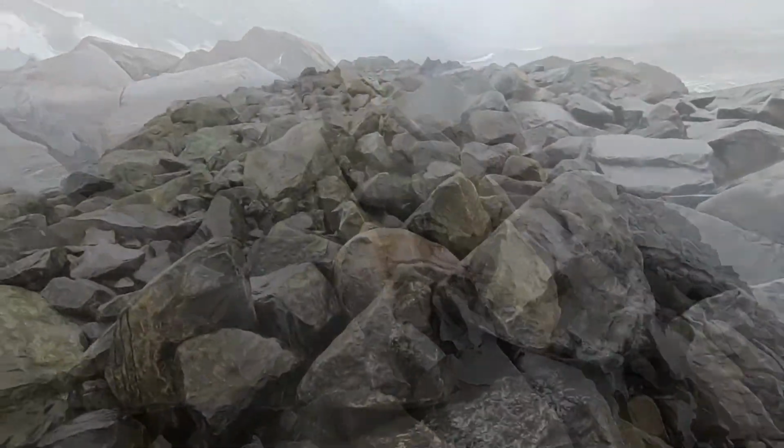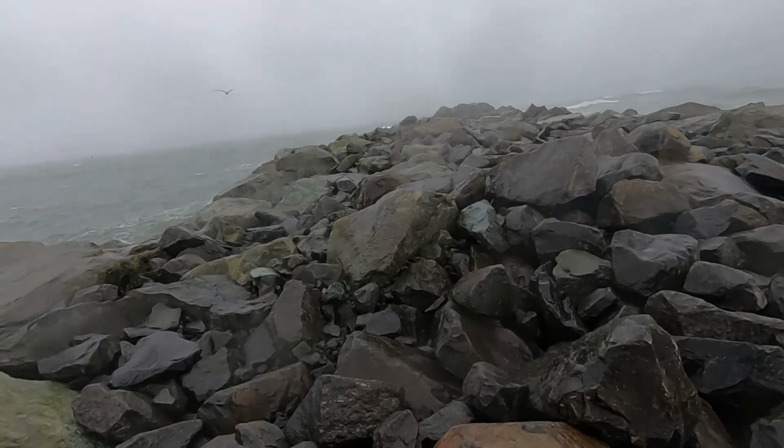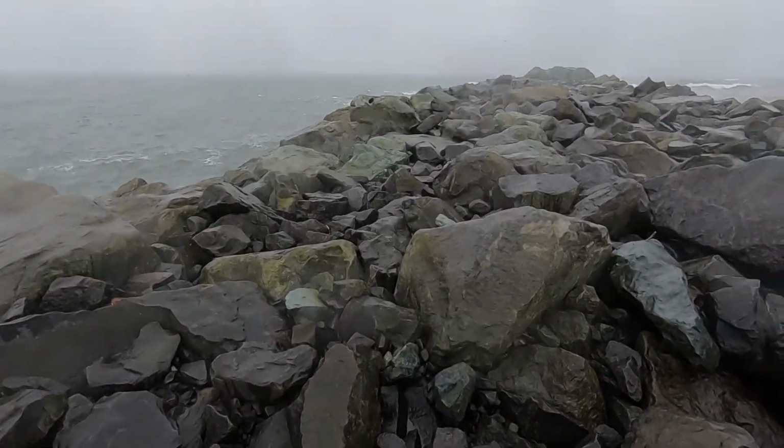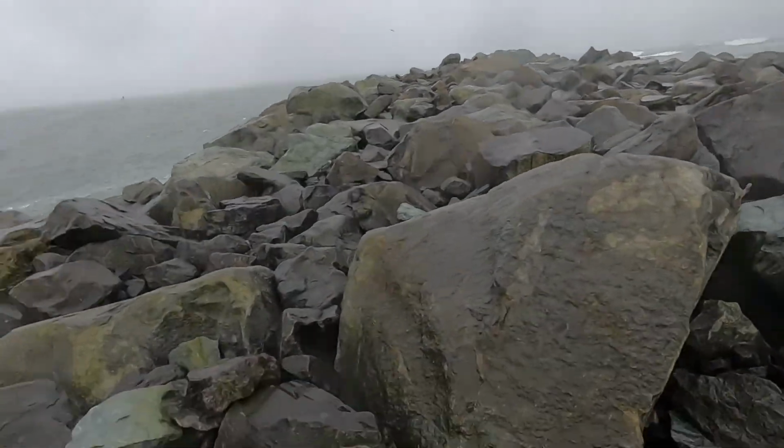Yep, there's some big ones here. And these rocks will move, so keep your leg from getting trapped. So look where I'm at.